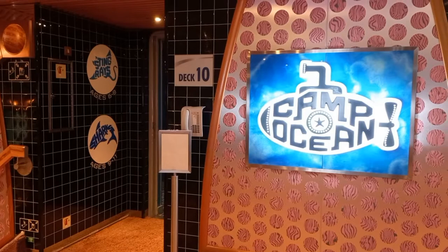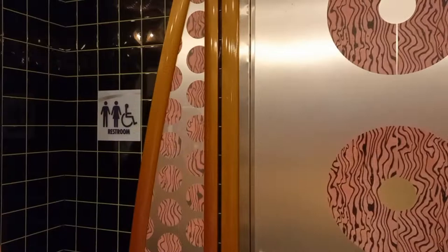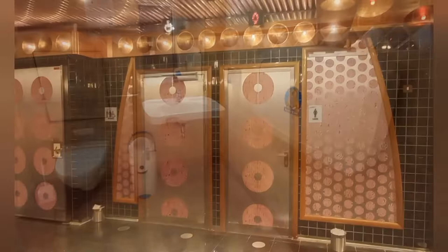Some signage is well signposted where others are not. This is a typical type of sign on Carnival Splendor, this little twinkly light situation. This donut decorated door is an accessible bathroom as indicated with this signage. It's a well appointed and standard accessible bathroom. The donuts on these doors are for public access bathrooms.